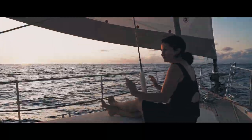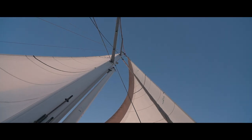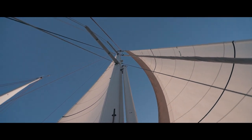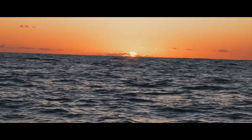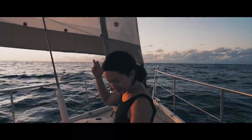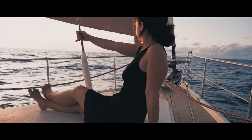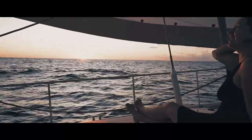Sailing at a beam reach, all the sails now, beautiful sunset, good food. It's warm enough, you can wear a dress. No need to brush my hair. Right now it's 5 a.m.